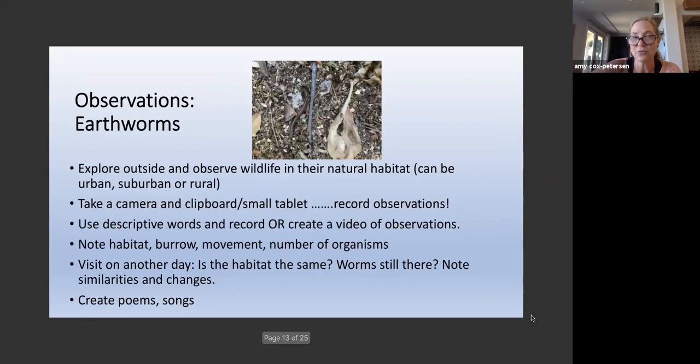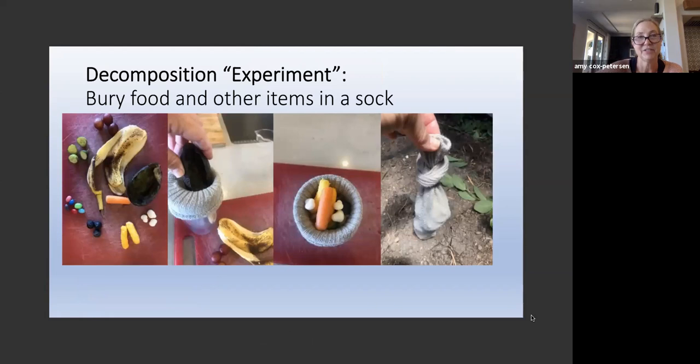Okay, going off earthworms, one of my favorite things to do at school, they can do it at home. Decomposition, because earthworms are decomposers. They actually eat the dead leaves and eat grasses and all sorts of things.